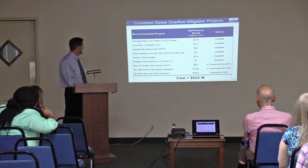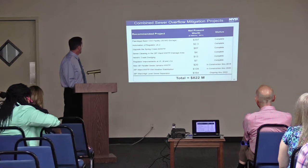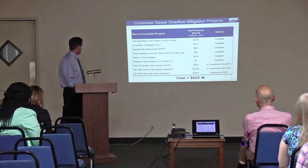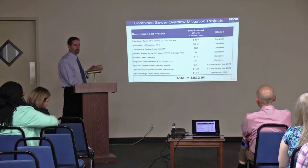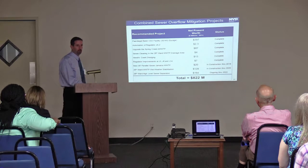Regulator improvements at J3, J6, and J14 were recently completed. This is putting in bending weirs to help divert more wet weather flow to the plant to reduce CSOs. Another piece of that is a new 48-inch parallel sewer that helps convey more flow to the Jamaica treatment plant. We have ongoing right now a 26 Ward wet weather stabilization project in which we're making improvements to headworks and putting in some additional primary settling tanks. And we also have the Fresh Creek high level sewer separation, in which we're going to take stormwater, instead of going to the combined system, separate it and have stormwater discharge to reduce the CSO discharge in Fresh Creek.